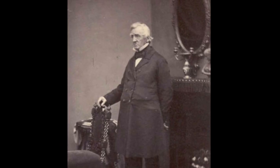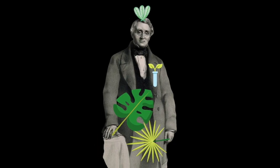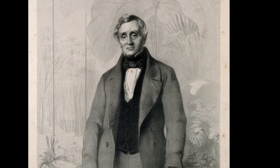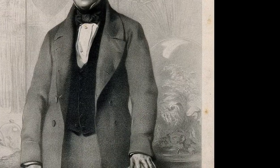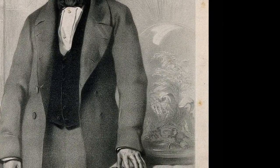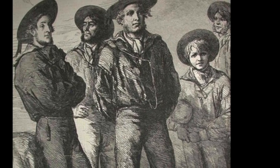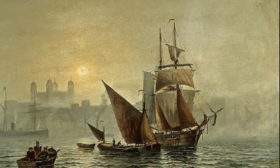Dr. Nathanial Bagshaw Ward was a London physician by day, but in his spare time, he was a nature enthusiast. Okay, wait, check this out. He's got plants in the background here, and look, a terrarium beside him in the picture. When he was 13 years old, he thought he wanted to be a sailor. Look at these cool sailors right here. Yarr! So his dad sent him on his first voyage to Jamaica.